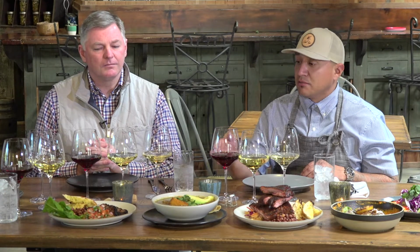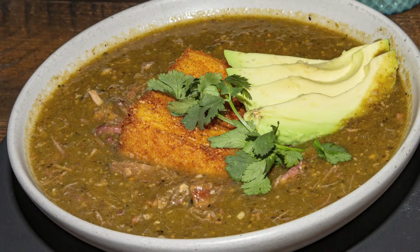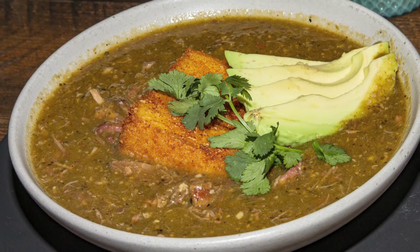So tri-tip, smoked over oak wood, pinquito and yellow beans, a little bit of fresh salsa, garlic bread, and a little bit of greens on the side. And then chili verde. Chili verde. Yes, chili verde and polenta.